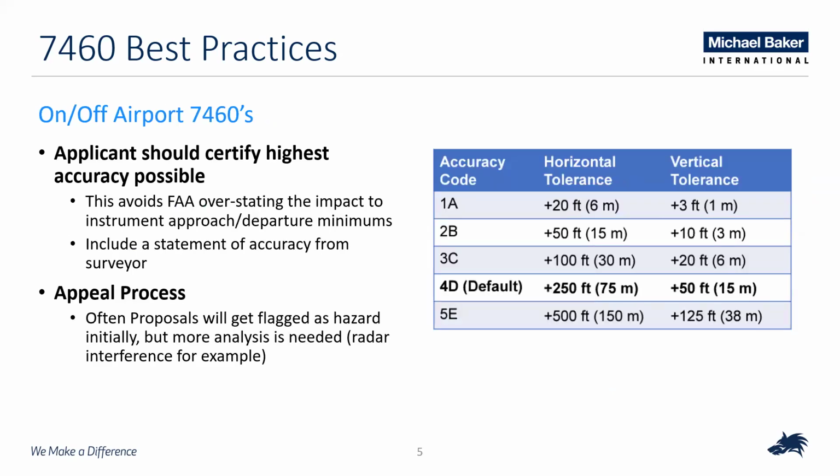Alan mentioned the accuracy codes, and it's very important when you submit, especially off-airport, that you certify to an accuracy code, which kind of doesn't make sense if the thing hasn't been built yet. But quite often we'll get a surveyor to at least certify the ground, the exact point where the structure will be built on the ground, and write a certification statement of that accuracy.